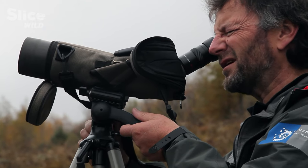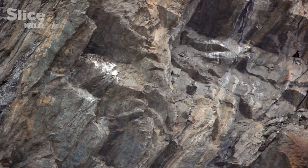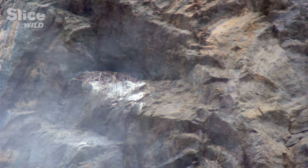So there's no one in the nest. I'm going to look at the roosts, too. There's no one on the roosts, but anyway, they're roosts that are used when there are chicks in the nest. On the other hand, the nest has changed a bit.